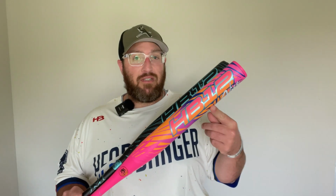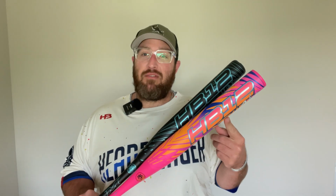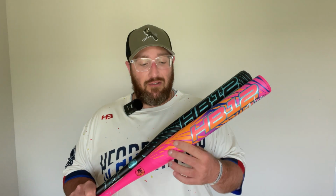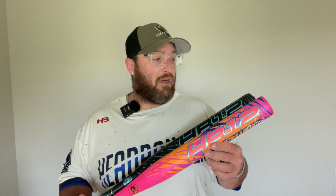And then this one is the HB12 one-piece. Now you might remember this in a two-piece version earlier in the year. This is going to be the one-piece model. It comes out on Friday. It is USSSA certified, half-ounce end load, 12.5-inch barrel on this thing.